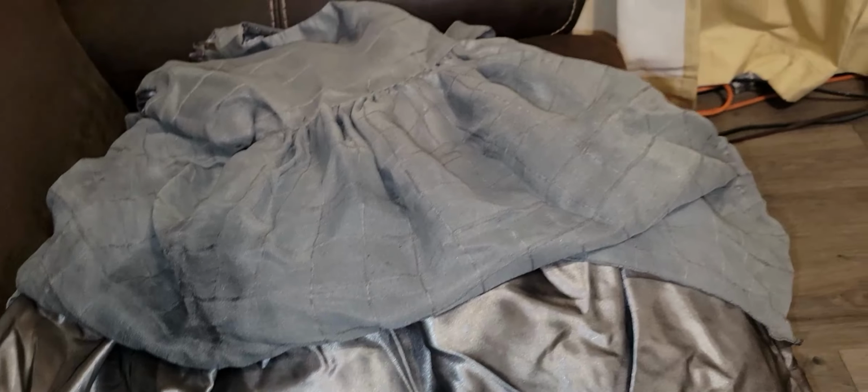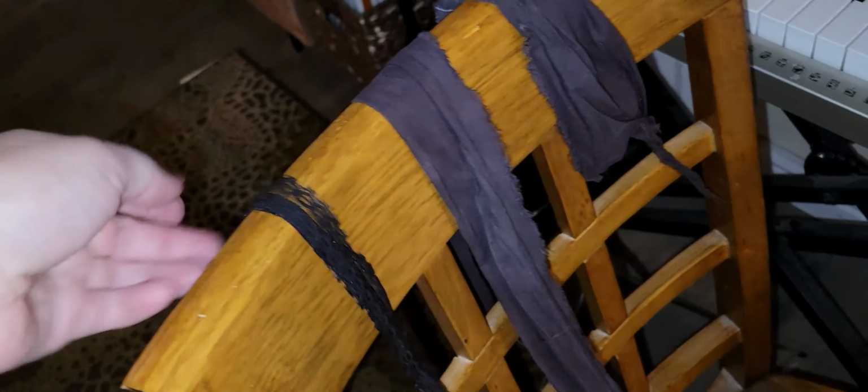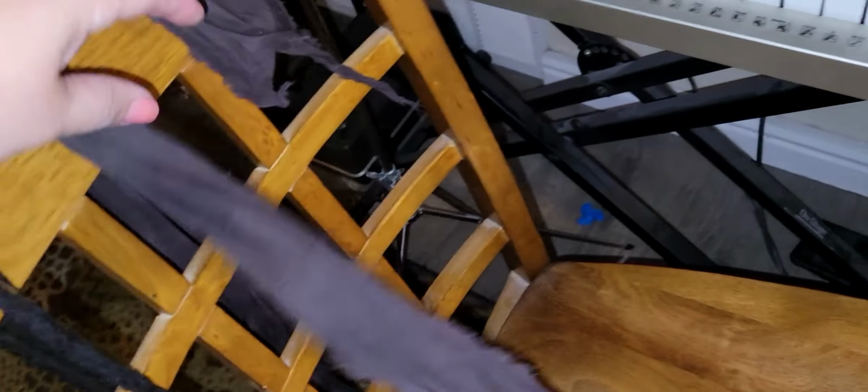Well, anyway, let me show you the lace. Okay, I've got some of the lace here. Isn't that fun how some of it just went totally black and then other things like a purple, and then this, the edge is black, but the rest is like, I don't know, grayish. Yeah, like gray.